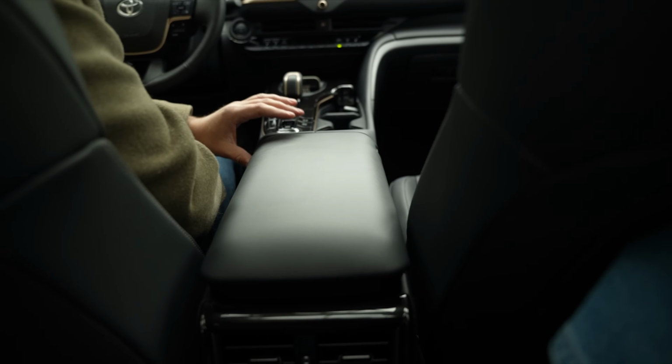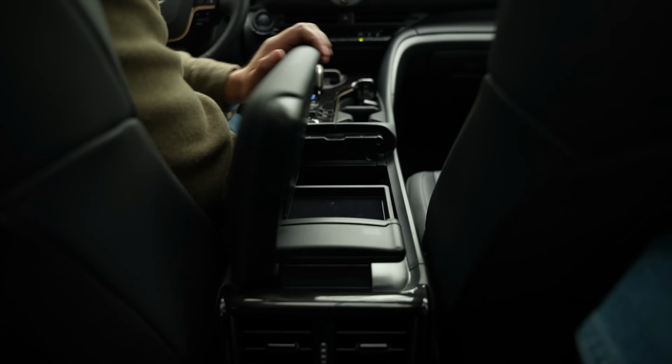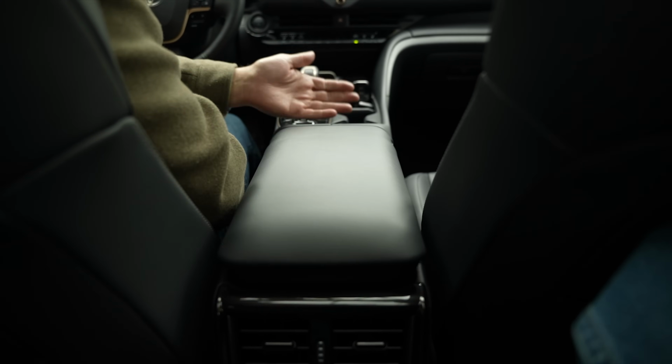Next thing I like about this vehicle is the armrest. You see, a typical armrest would open from this side, but this one opens on both sides.